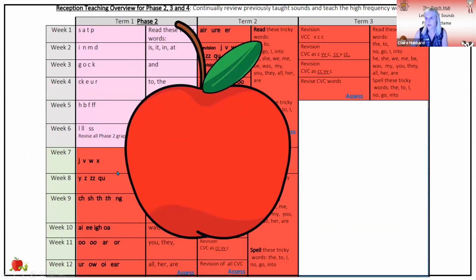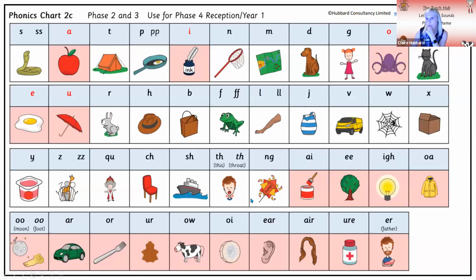So this is phase 2. I've covered up a lot of these because a lot of these are for sale, but this is phase 3, and it comes down here and then it's repeated again. This is phase 4. Okay, so they're the pink signs and then the red. This is our phase 3 chart here. So it's used also for phase 4, reception, beginning of year 1. This is 2C. Don't forget we've got 2A and 2B, because this is phase 2 up to here. And so we add a line at a time, and this is the full one.